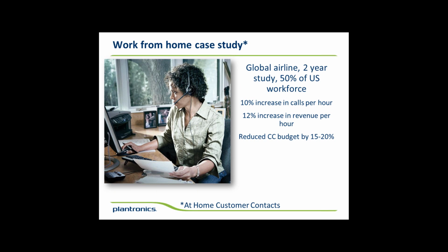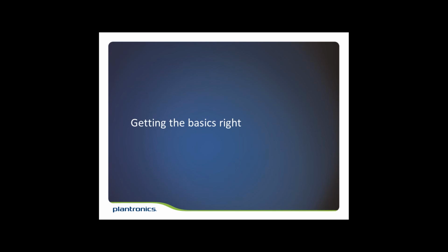Okay, so moving on from that design of the environment that people have to work in now, I want to go looking at the product, and you'll forgive us here for getting a bit of a bee in our bonnet about this. You've heard this from Plantronics before, and you'll probably hear it again, but for me, getting the basics right is a really simple, important step to do.